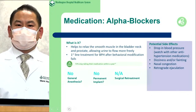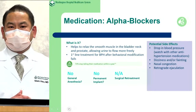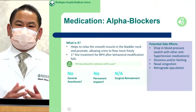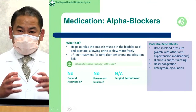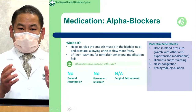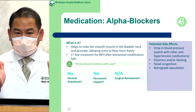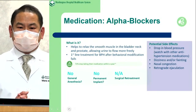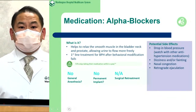So if patients are bothered despite trying to optimize their lifestyle, then we can offer medical therapy. The most common medication that we'll start with is what's called an alpha blocker. What this does is it tries to relax that area in the prostatic urethra we talked about, that donut hole. There are receptors in the prostatic urethra that respond to this medication and cause that muscle to relax and open out to the side. So that donut hole relaxes and gets a little bigger, making it easier for urine to come from the bladder through the prostate. That's really the first thing that we'll usually offer to patients.